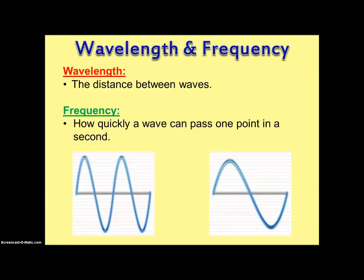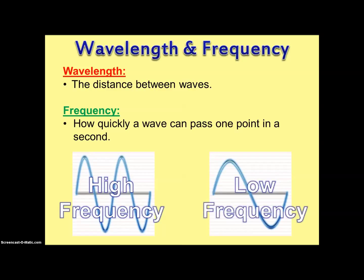Now, I'm going to skip back here. I think it would be important for us to go ahead and label the two waves. On number 9, you want to go ahead and label each of those. The one that has the more waves that are passing that point, we would say high frequency, and the one that has fewer, we'd label that low frequency.